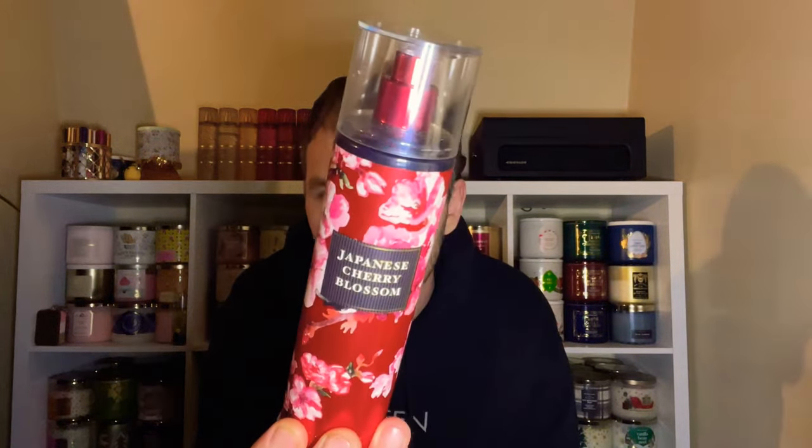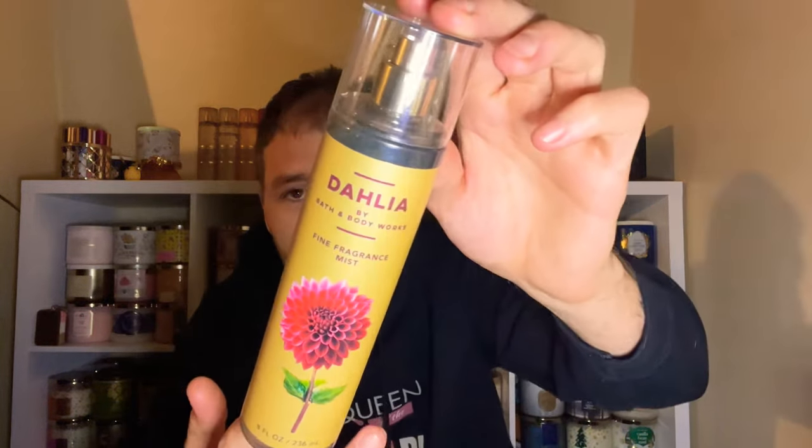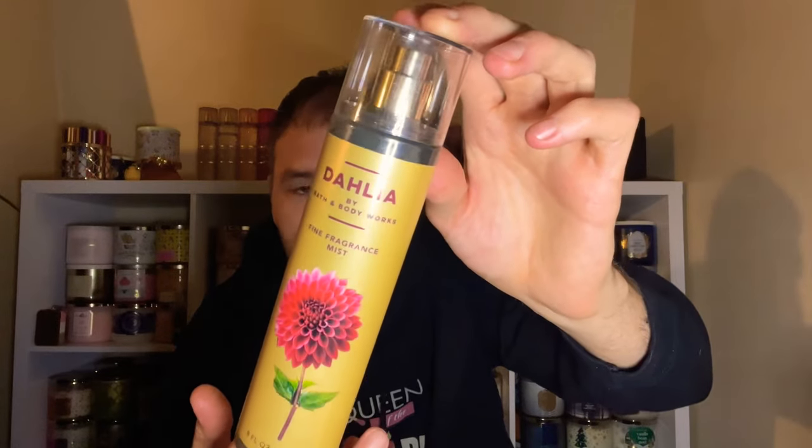I've never talked about this fragrance before, and you will see it again in this haul because I did grab the perfume. All right, next up here, we also grabbed the repackage of Dahlia. Now, I wasn't really a fan of Dahlia when they brought it out during the Christmas time last year. This is Velvet Dahlia Petals, Crisp Pear, Praline Musk, and Whipped Tonka Bean. Based off those scent notes, I should like this one.